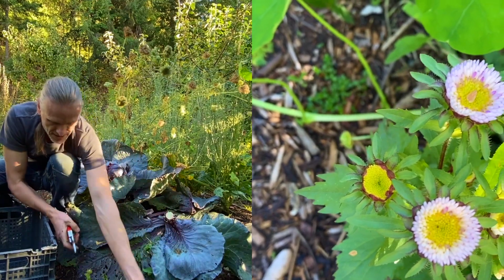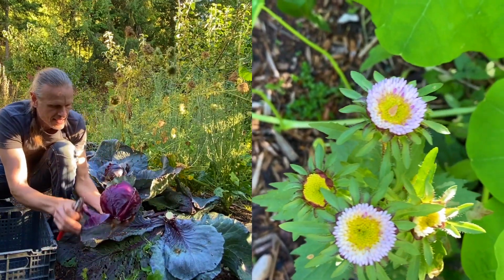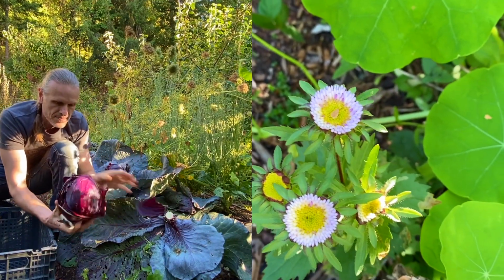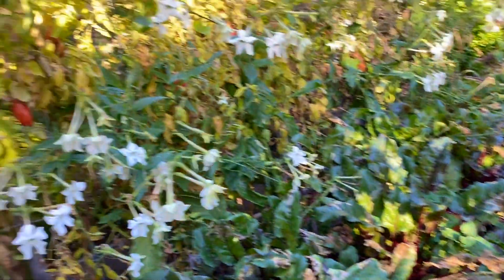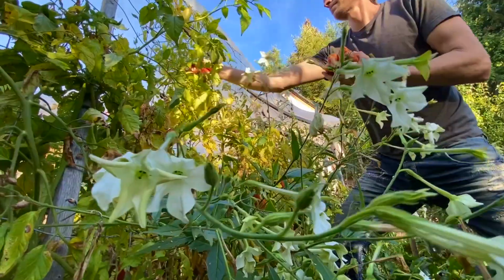Yeah, I won't be storing these because they're already cracked. Probably use them in borscht. So right here I have some Brandywine and Linguiça tomatoes to harvest.